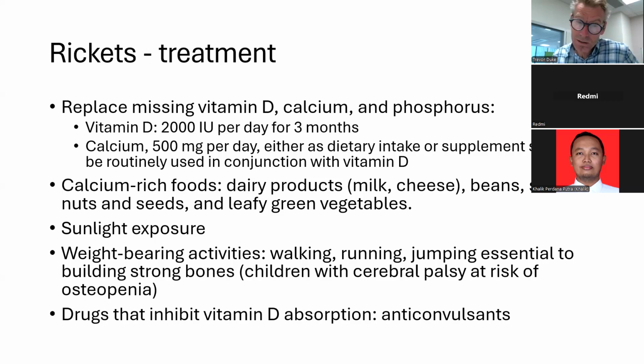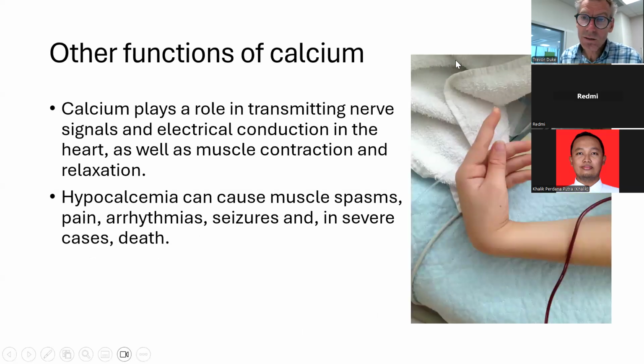And we just need to consider, if a child has vitamin D deficiency and they're on anticonvulsants, if they have epilepsy, then supplementation of vitamin D. Most of the patients I have who have epilepsy and are on those anticonvulsants, phenobarbital, phenytoin, I put on vitamin D supplementation. It can't hurt. It probably helps them. Okay.